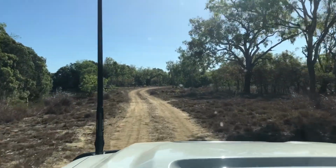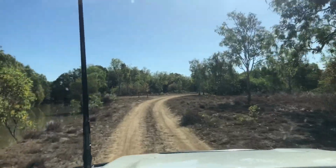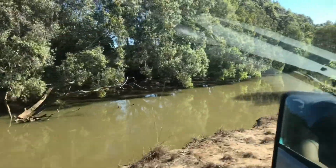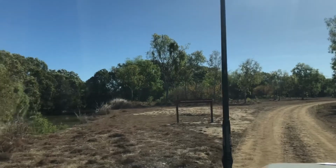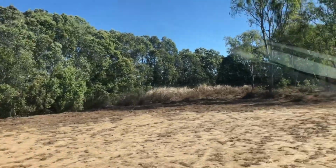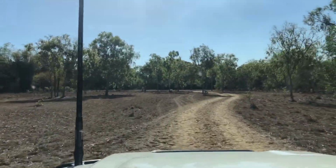Okay, so the water you can see to the side of you is Alligator Billabong, and in fact here's the sign telling us Alligator Billabong. And we've just stopped and talked to some people from Queensland actually who said that this is probably the best campsite out of all 3, which is good because that's what we were hoping.